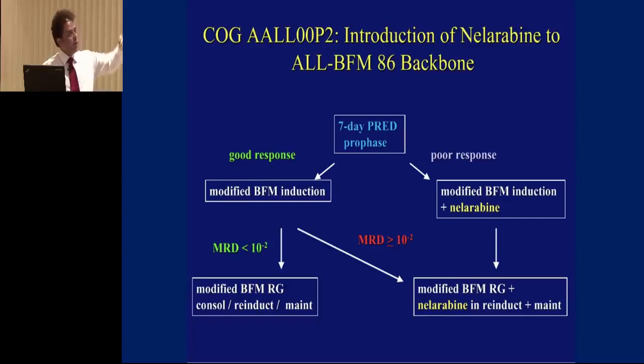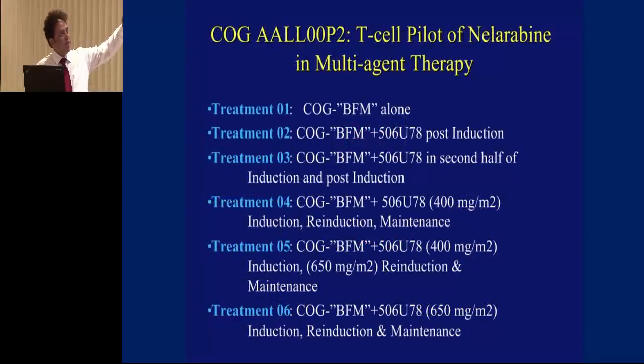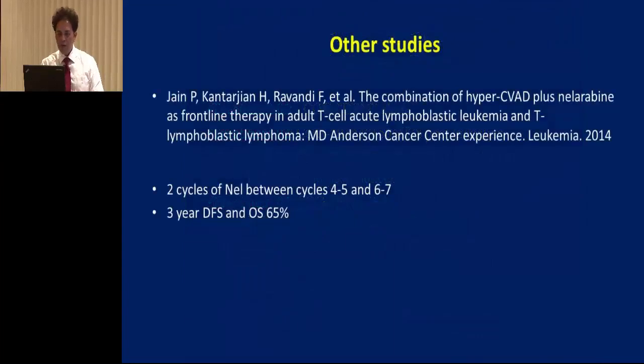And they went into it in a very logical way, looking at doing BFM alone, then using BFM with the Nelarabine post-induction, then second half of induction and post-induction. Gradually, I just love the way they got it into each and every step, checking how these patients are doing on the regime. Till finally they said that we are going to use it in induction, reinduction and maintenance for T-cell ALLs. I'm not going to go into that.